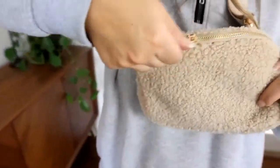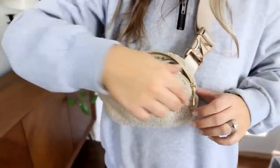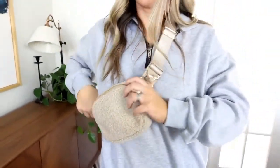This is a Lululemon dupe bag. But what makes this one different is it's got a really pretty gold zipper. It's got this nice gold clasp on it as well. And I love wearing these. I mean, I can fit all of my stuff in there and just love them.